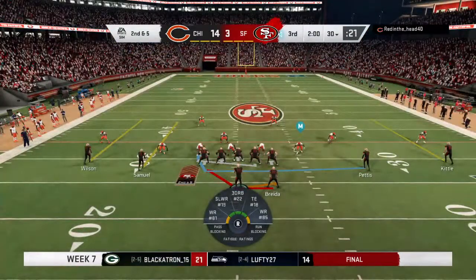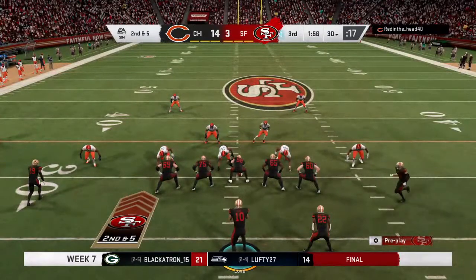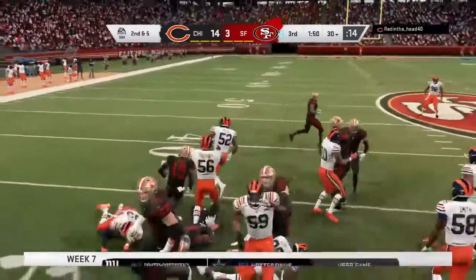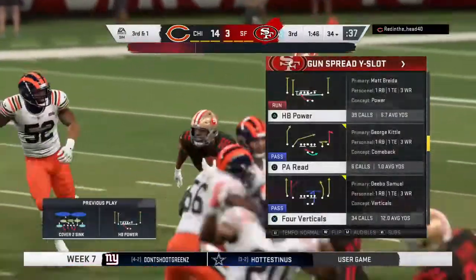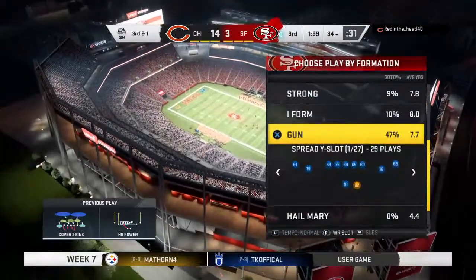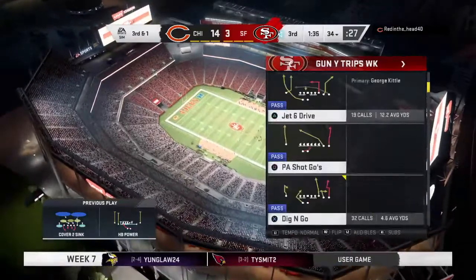They'll come up with a 2nd and 5. They run again with Breida. He takes this from the 30 to the 34. If you're a football guy, that's a pretty run because everyone is in sync right there. Obviously, the guy carrying the ball, but how about the people up front? Leverage, athleticism, they created some nice space for him.